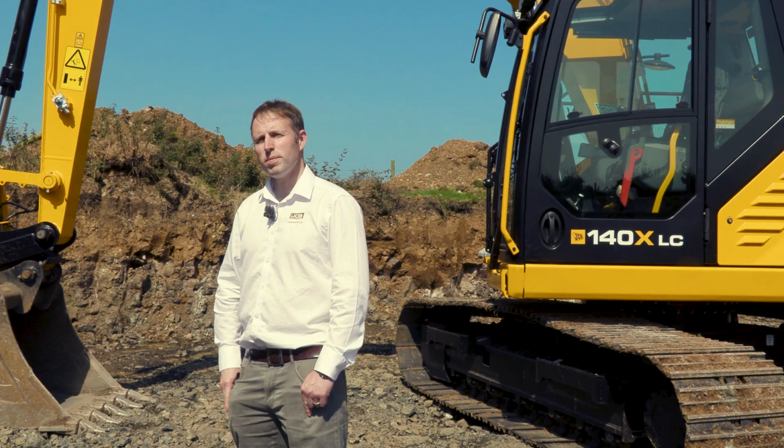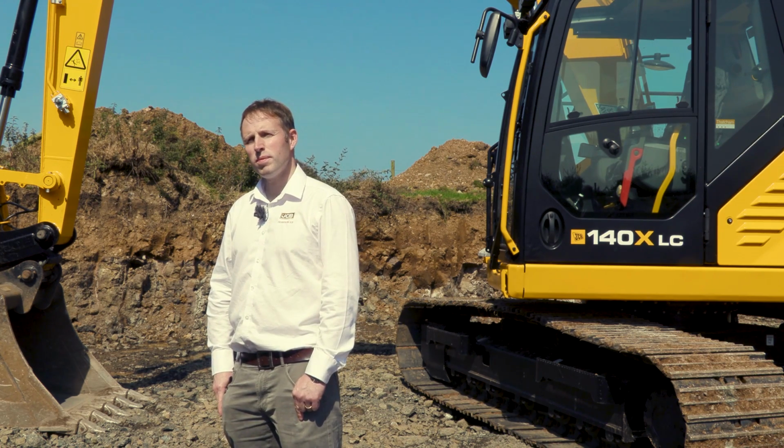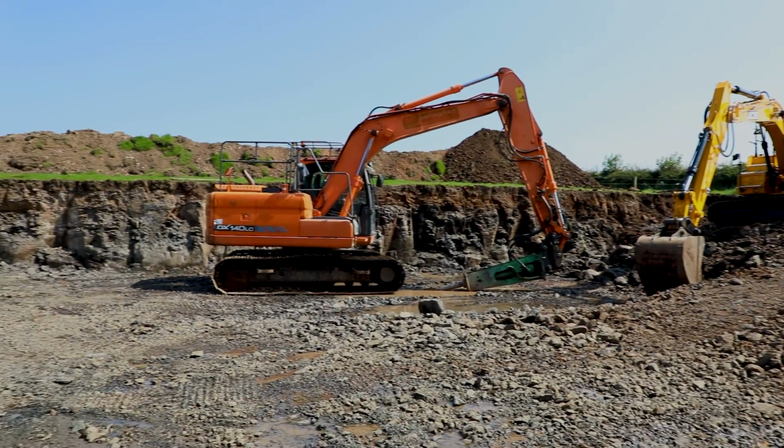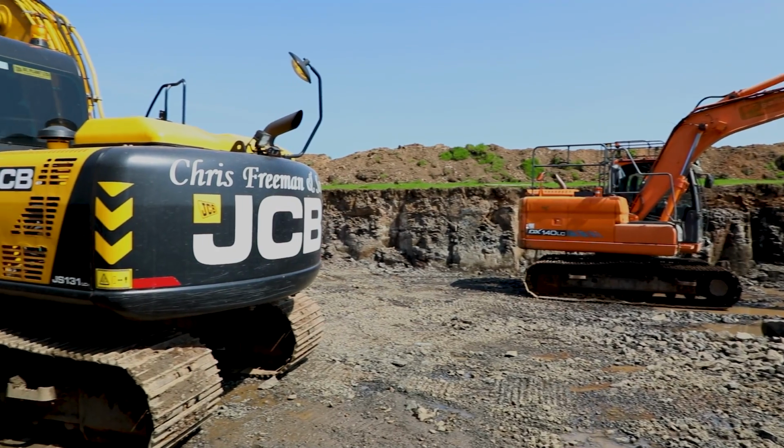The only thing we were trying to work out earlier on there was, when we looked at Chris's own 131, where we were going to put the sign writing of his name. That was our biggest issue before he signed the dotted line.